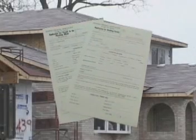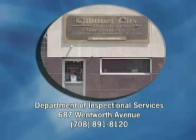For more information on the flood hazard, flood protection measures, or construction rules, contact the City of Calumet City Department of Inspectional Services, 687 Wentworth Avenue, right across from City Hall, or call 891-8120.